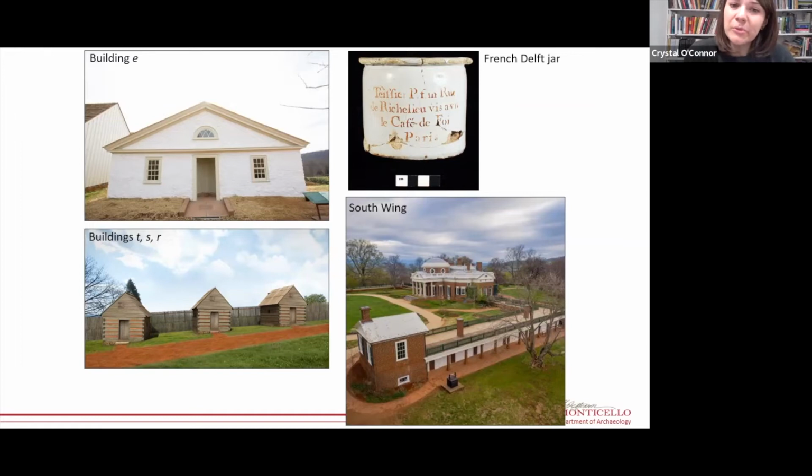One object I do want to point out that was discovered at excavations at Building S is this French Delft jar, and this is something that is really neat. It's a jar that Sally Hemings herself may have brought back from France. We oftentimes can't associate a particular object with a person, but this is one thing that may actually be able to be associated with Sally Hemings.